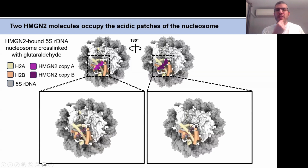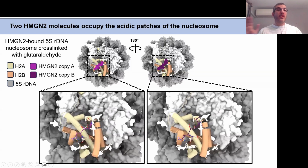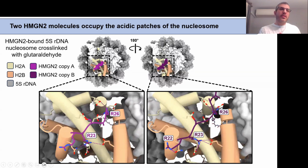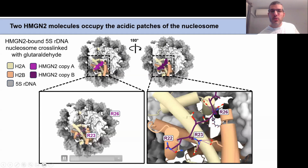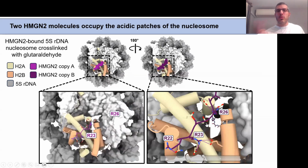Now let me zoom in. It will become clear in a moment why this time I'm zooming in on two molecules and not just one. But first, what's common to Dsup? Again, two arginines, as you can see here. Oh, sorry. Two arginines inserting into the acidic patch into two cavities.